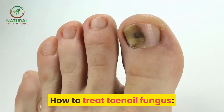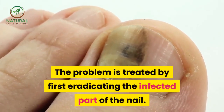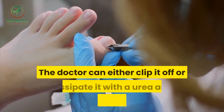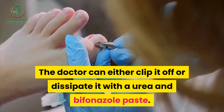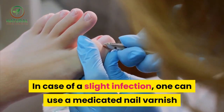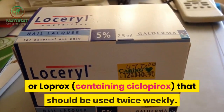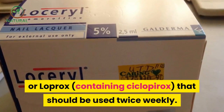How to treat toenail fungus. The problem is treated by first eradicating the infected part of the nail. The doctor can either clip it off or dissipate it with a urea and bifonazole paste. In case of a slight infection, one can use a medicated nail varnish such as Loceryl containing amorolfine or Loprox containing ciclopirox that should be used twice weekly.